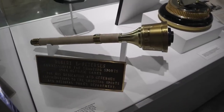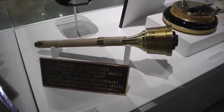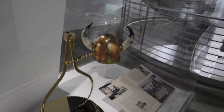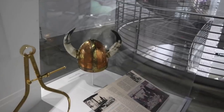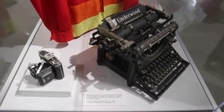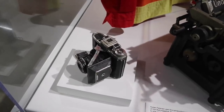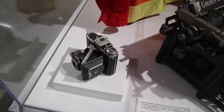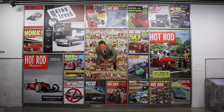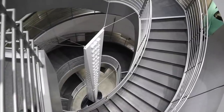Some items that belong to Robert Petersen, this replica of the Olympic torch that he carried for a leg during the 1984 Olympics, and this Viking helmet that he kept in his office to show his heritage. A camera here on the left that he used during the early stages of Hot Rod magazine to take photos for the publication. That's him right there in the center of this wall display. Right in the middle. Took this winding staircase upward to the next level.